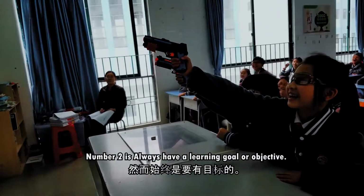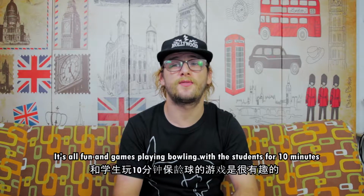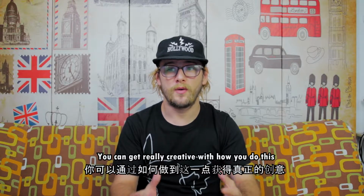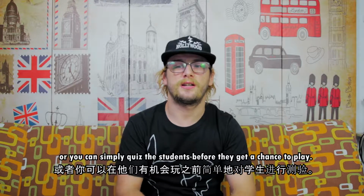Number two is always have a learning goal or objective. It's all fun and games playing bowling with the kids for 10 minutes, but there should always be some callback to the teaching materials. You can get really creative with how you do this, or you can just simply quiz the students before they get a chance to play the game.